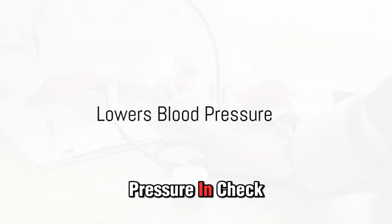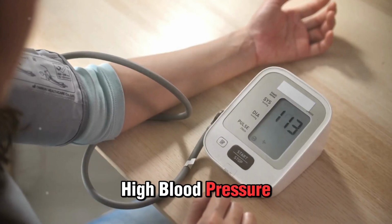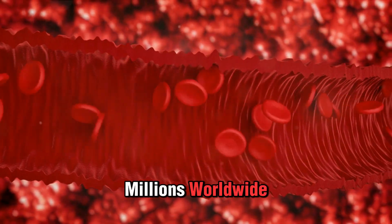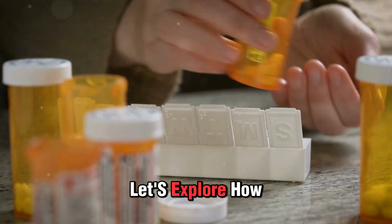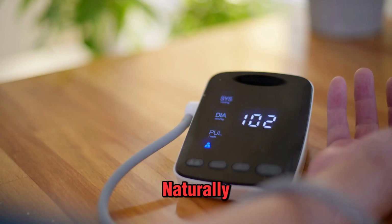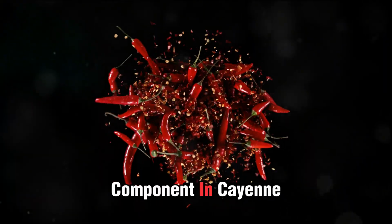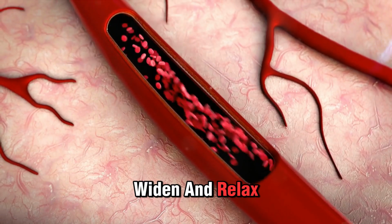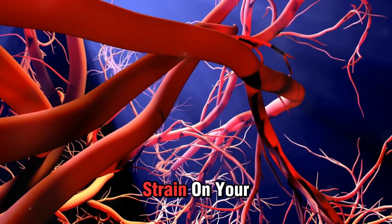Keeping our blood pressure in check is crucial for a healthy heart and overall well-being. High blood pressure, also known as hypertension, is a silent killer that affects millions worldwide. Now, before you reach for those prescription medications, let's explore how cayenne pepper can naturally help regulate your blood pressure. Capsaicin, the active component in cayenne pepper, acts as a vasodilator, meaning it helps widen and relax your blood vessels. This allows for better blood flow and reduces the strain on your heart.